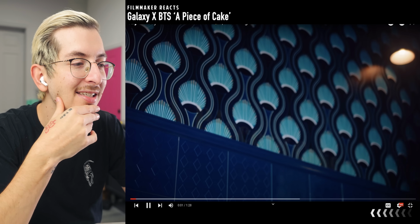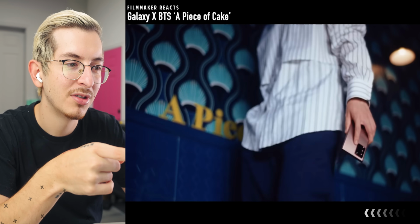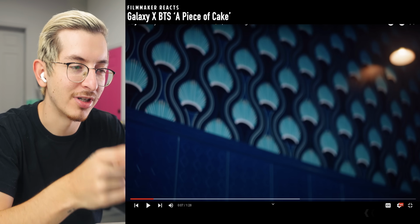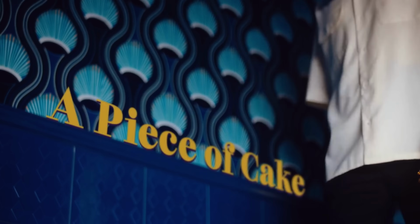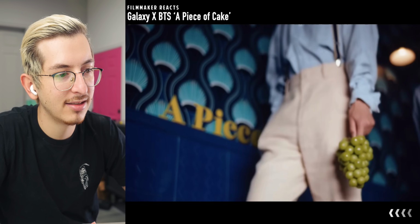Now this one is a piece of cake. We got the peacock feathers. Ooh. That's a very nice touch right there. The camera's not moving. You don't have to track anything, so you can just slap some text right there, and then you mask around everyone as they're walking. It looks so seamless. It's a nice, nice touch.